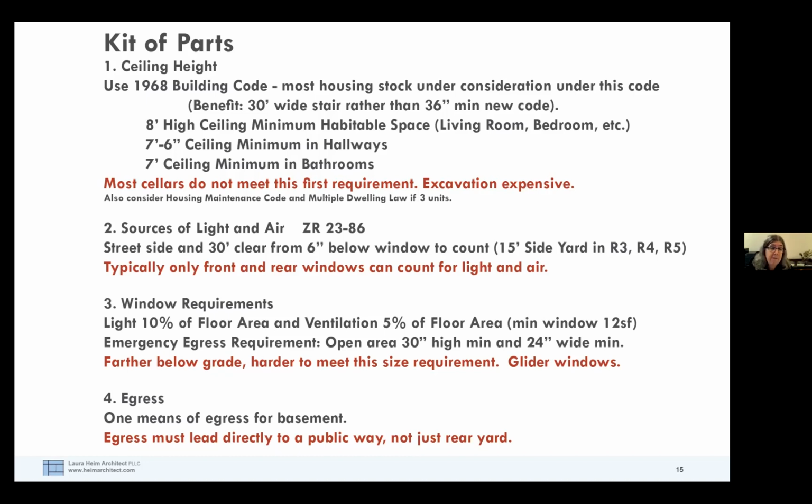And as I've told you, every house that I've worked on has a cellar. So that's clearly a large number of the houses that could be converted from a 1 family to a 2 family with my data points. So the ceiling height, if you use the old code, which most of these houses were built before 68. So of course, there's all these different codes. That's a complicated issue, but you're usually encouraged to use the code that's closest to the time it's built. There's benefits, like you can have a 30-inch wide stair instead of 36, which helps you when you're in a tight space. So in the old code, you need an 8-foot high minimum ceiling in a habitable space, which is a living room, bedroom, spaces you actually live in, 7.6 in a hallway, and 7 in a bathroom.